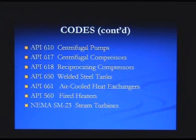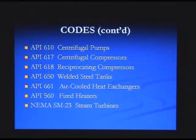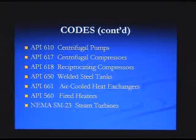Now these are the codes basically for the equipment. Like I was telling you guys, every piece of equipment has to be qualified for the code. So API 610 is for the pumps. You have to comply with whatever the codes tell you to do. They have the tabulations, which you cannot exceed. They have their requirements for the pump, how it has to be manufactured, the sizes, dimensions, all this stuff.